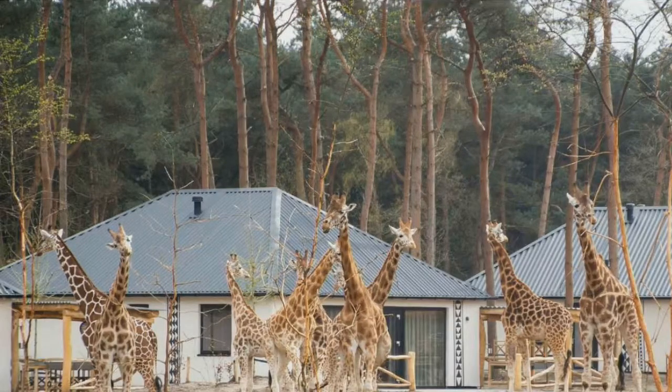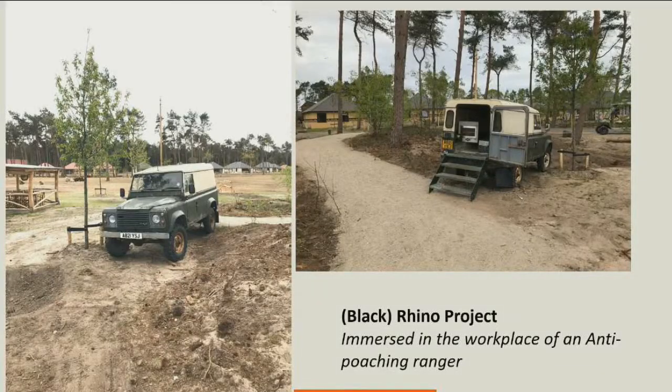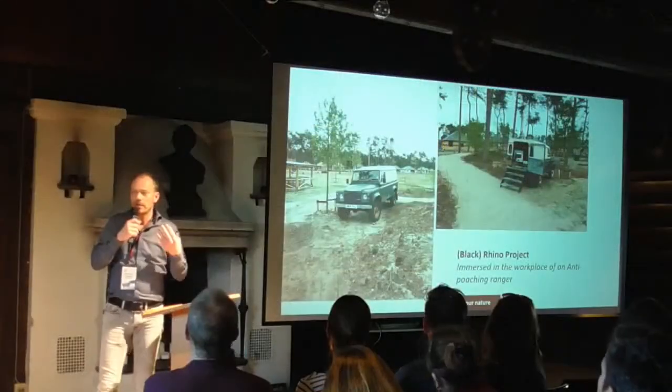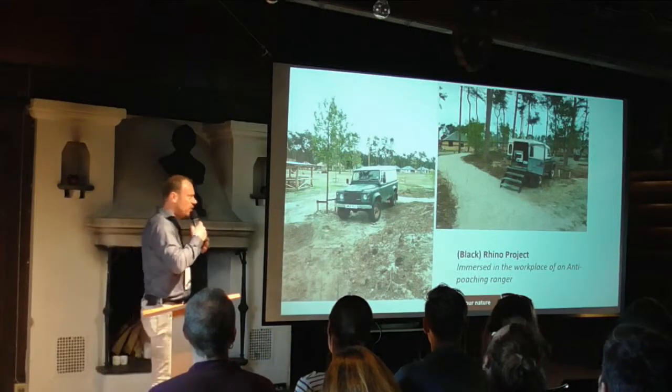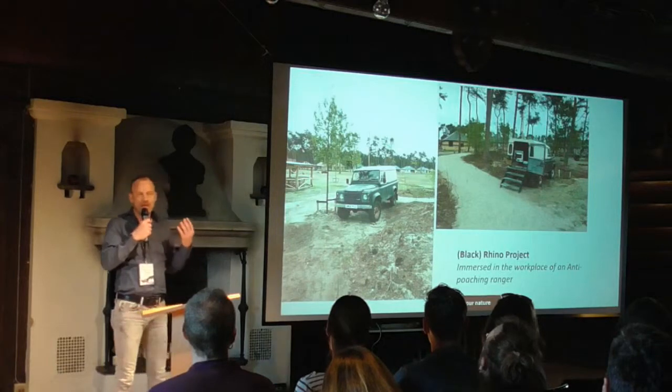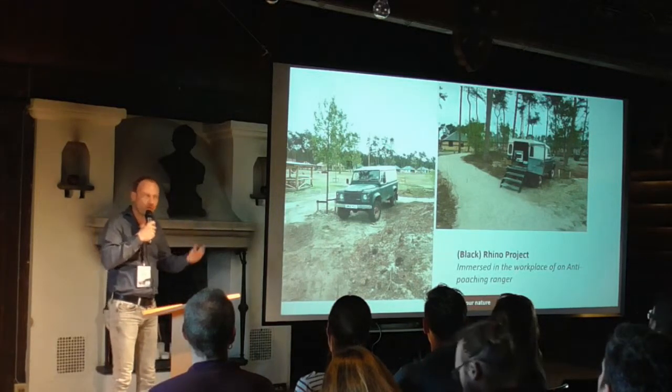So this is how it looks when you are on the resort. Just a picture. Okay, what do we do on the resort? We want to let the children discover the nature and also discover the whole park. So we need education in the holiday park, in the safari resort.